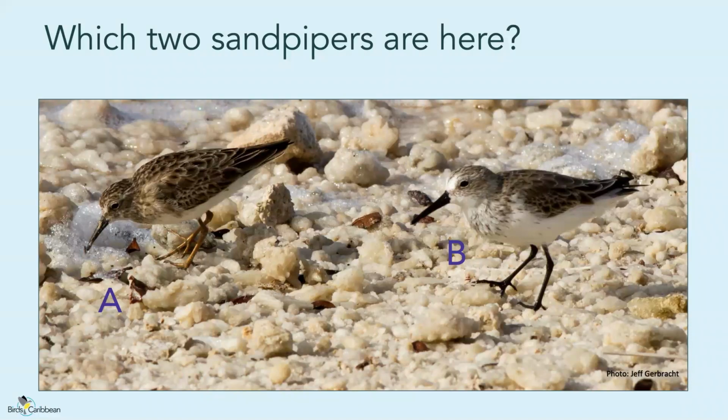How about B? That one's more challenging. I would say that bill looks pretty heavy at the base, don't you think, Jeff? Yeah, it's hard to say with the background, but it looks pretty long to me too. Yeah. And the cap and the eye stripe don't really contrast very much. So that suggests Western. Yes. And that's what we believe it is. It's not a super long bill, but it's fairly long. Yeah, it's hard to tell because there's a dark rock behind it.